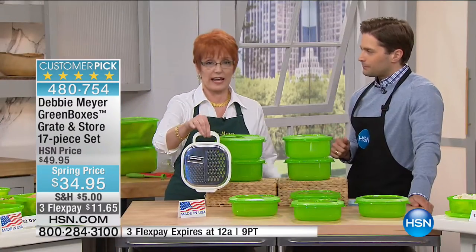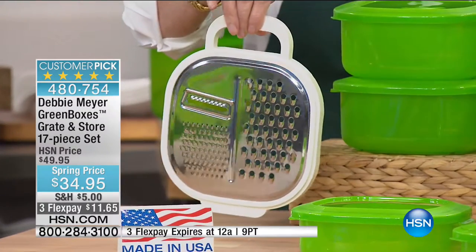And, okay, so that grater, it's a heavy-duty grater. You're going to use it for everything. I'm going to make it disappear.